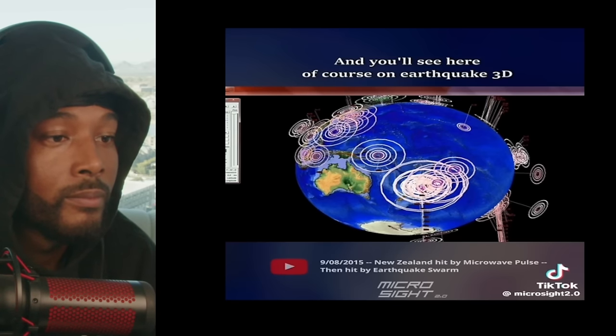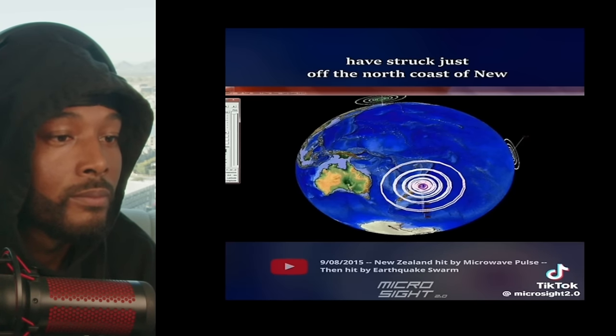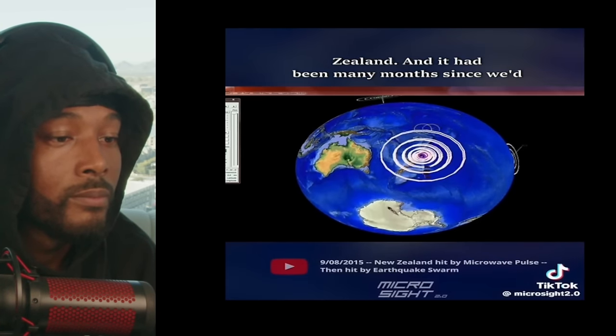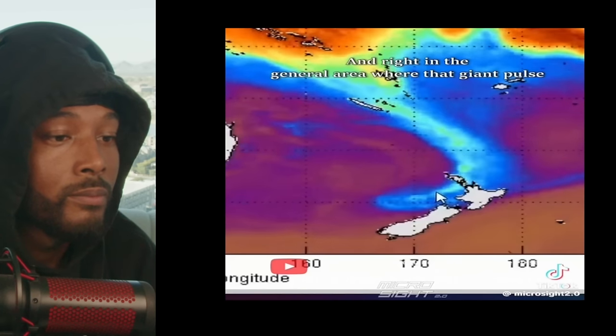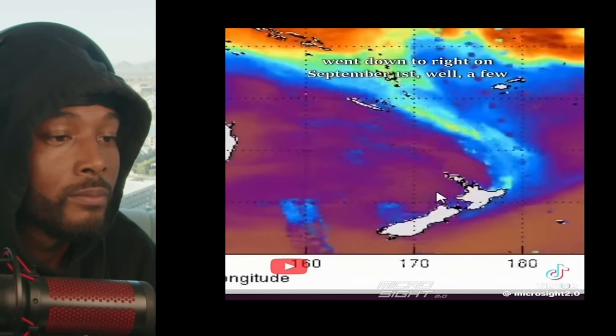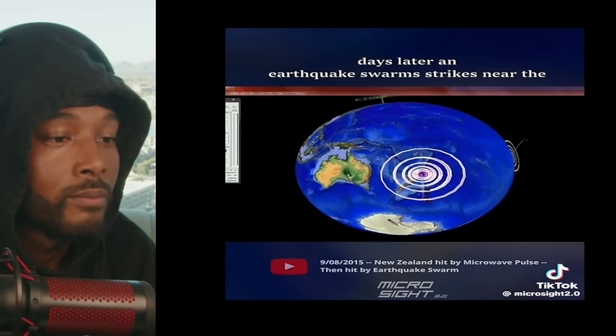And you'll see here, of course, on Earthquake 3D that there are several large earthquakes that have struck just off the north coast of New Zealand. It had been many months since we'd seen any 6.0 or greater activity in this area. And right in the general area where that giant pulse went down, right on September 1st, a few days later, an earthquake swarm strikes near the same location.